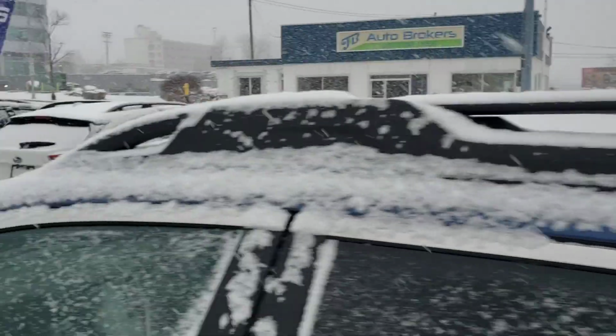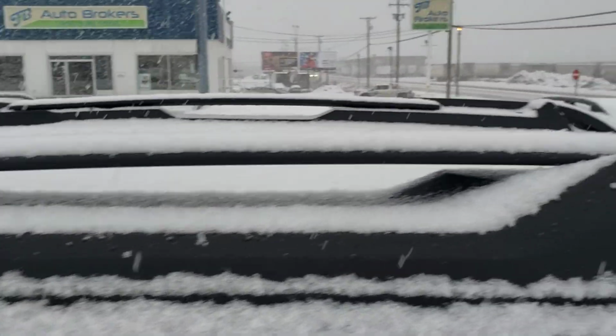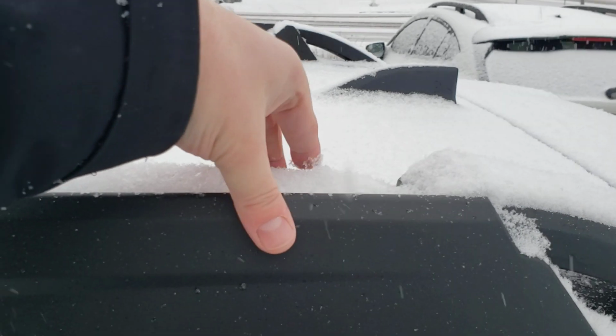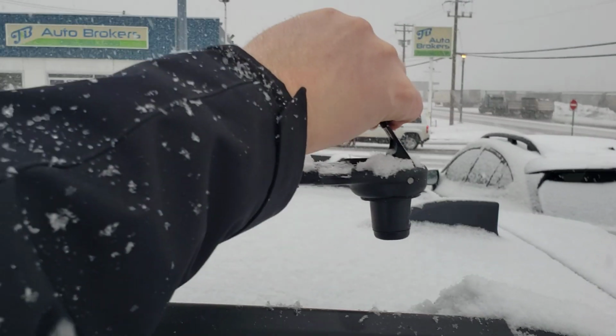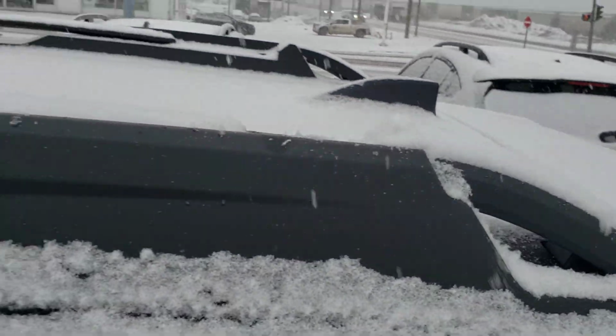Tie downs front and rear of the roof rack, and these bars do flip across. I'm sure it's frozen right now, but you lift this and this comes up, flips over, the other one comes the other way, locks in the same hole.